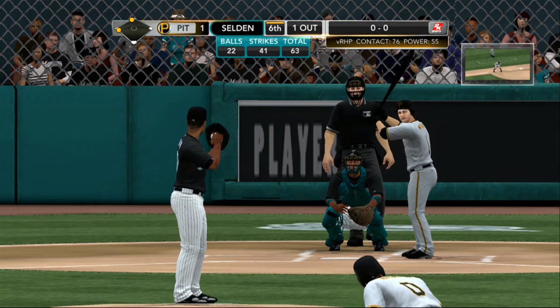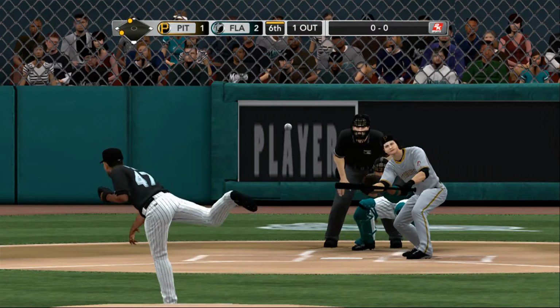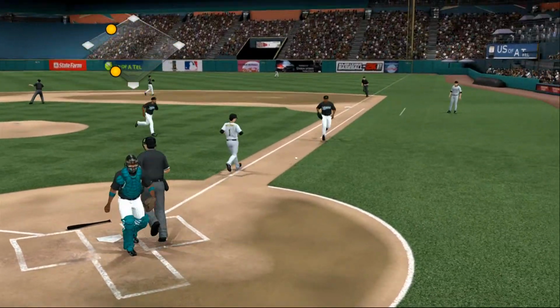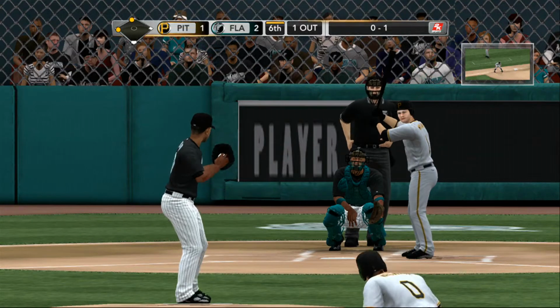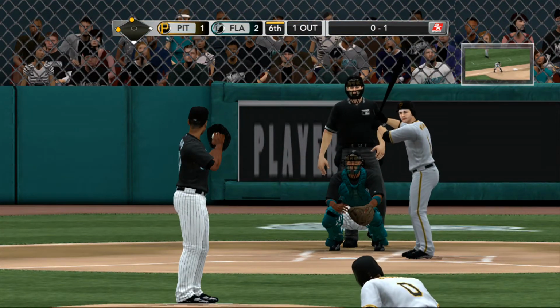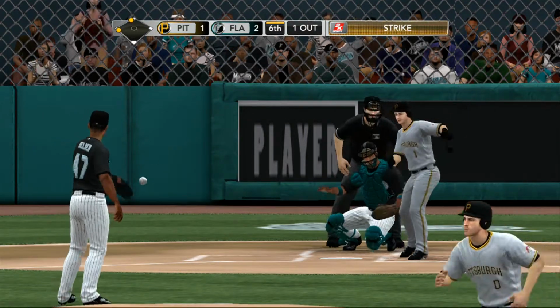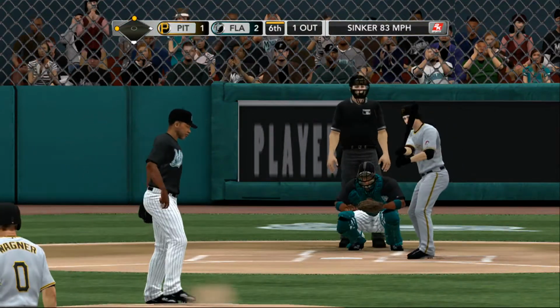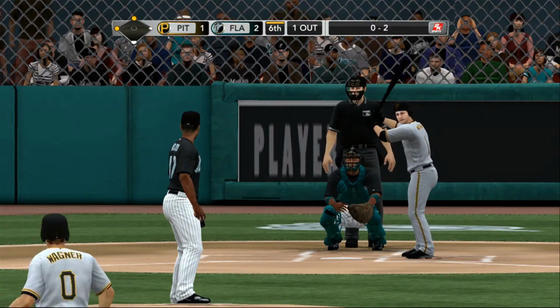Runners on second and third, 1 down. The runner's heading home. And he lays one down here. And that one goes foul. Good hard sinker that time, in control in the count now, 0-2. Can you say ground ball? That's what that sinker down to the zone is meant to do.